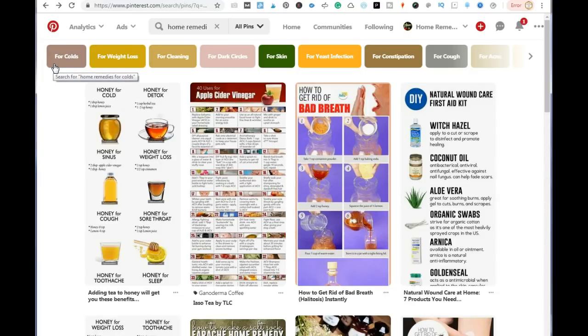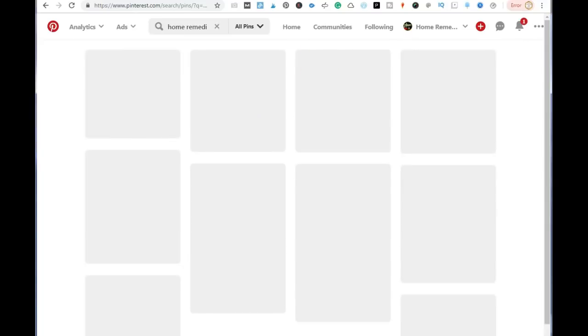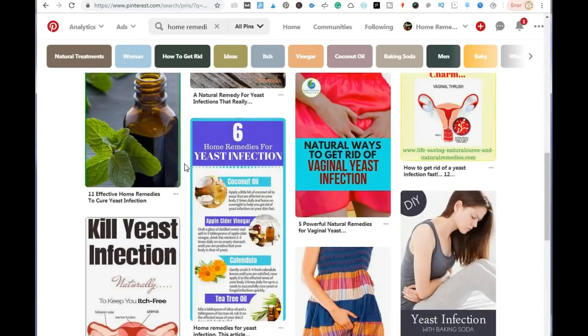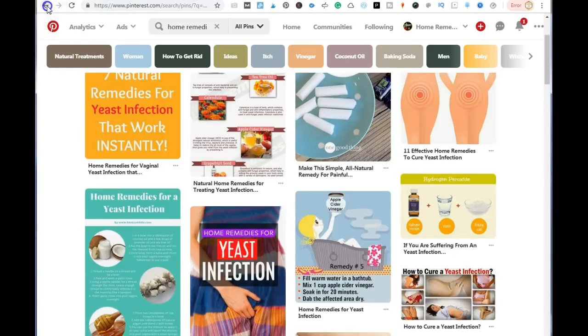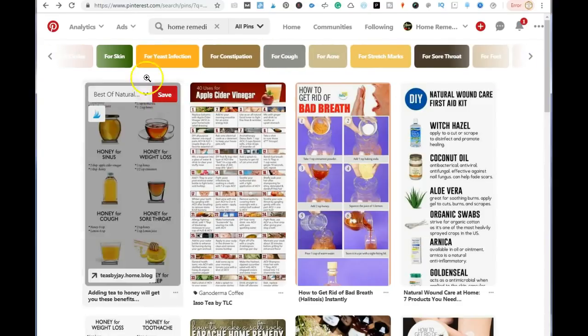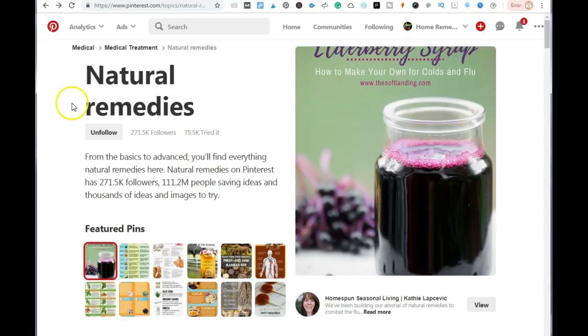I'm ranking almost 80% of my blog posts on the very top of Pinterest using this particular method. So I have home remedies for yeast infection or something like that. Okay, there I am. This is my pin. So these are very competitive keywords that I'm ranking for because I'm using exact match keywords from this guided search box. And I'm using secondary keywords along with my initial keywords to create these blog posts.